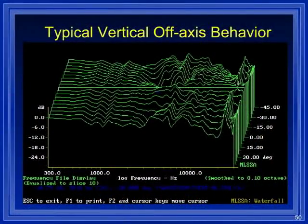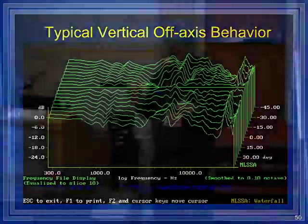Vertically, in multi-way designs, you get less even response because the outputs of the drive units will add correctly only on the correct axis, which tends always to be the tweeter axis. But then you move above or below that axis, and they'll start to be out of phase, and you get dips in the crossover region, you get hot spots. So it's very important always to listen to your loudspeakers on the axis that the manufacturer recommends, because that's where he's optimized the crossover design.